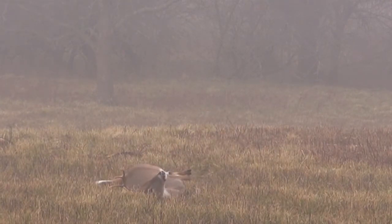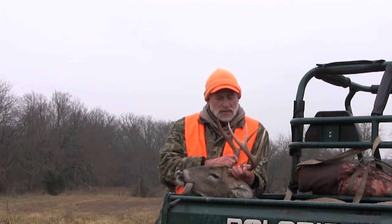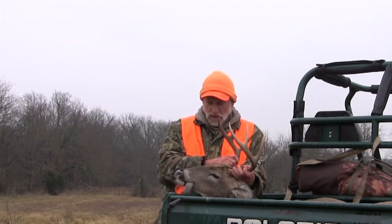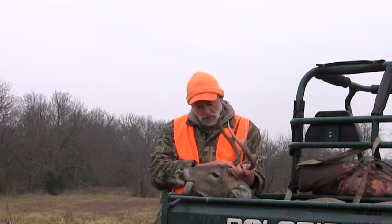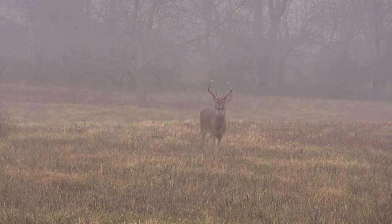Some people like hunting in the snow. I was able to get mine done in the fog today. It's opening day of the Kansas white-tailed deer season, and this isn't the biggest one I've ever seen, but it was a really nice one. I was able to get it on film as it came in and share this deer hunting moment with you.